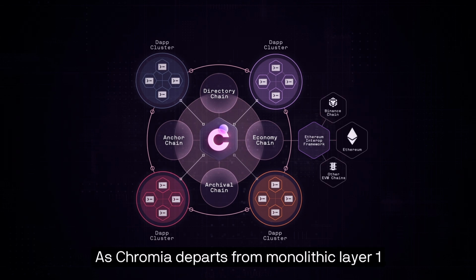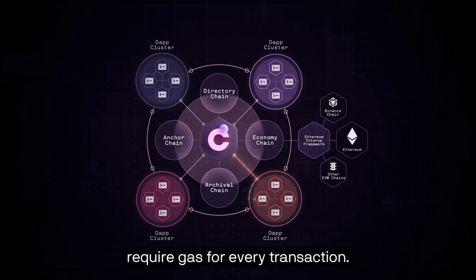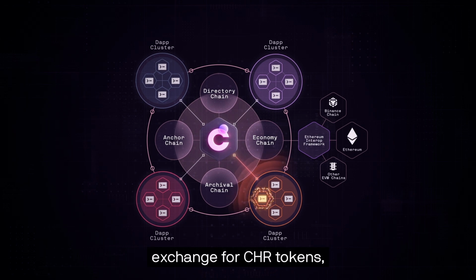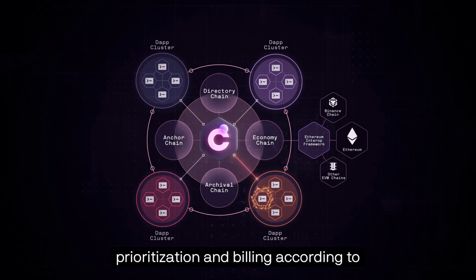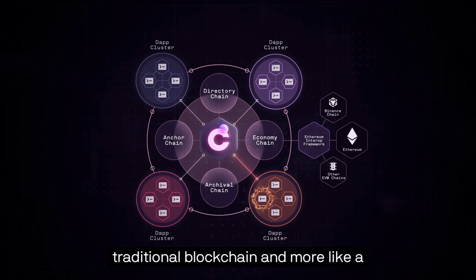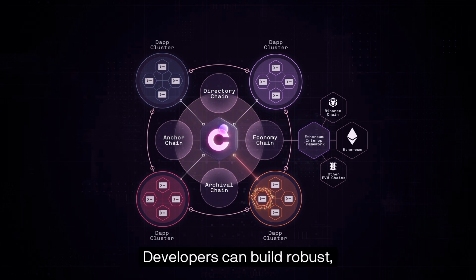As Chromia departs from monolithic Layer 1 architecture, it does not require gas for every transaction. Instead, it lets applications lease resource containers in exchange for CHR tokens, and then they can deal with transaction prioritization and billing according to their own internal logic. This makes Chromia feel less like a traditional blockchain and more like a cloud computing platform. Developers can build robust, fully on-chain dApps and design their own revenue models.